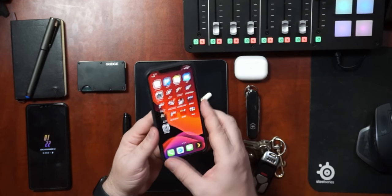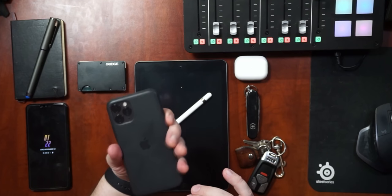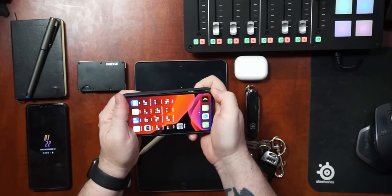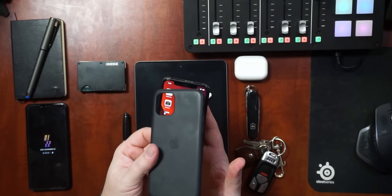But yeah, iPhone 11 Pro, it's got the silicone Apple branded case, which I like a great deal. It's thin, it's light, it's grippy, it's all the things.